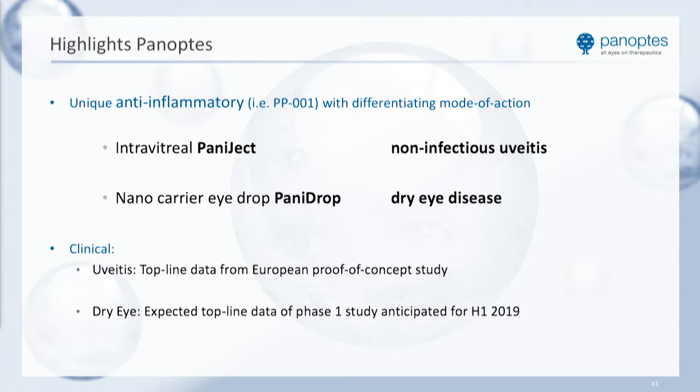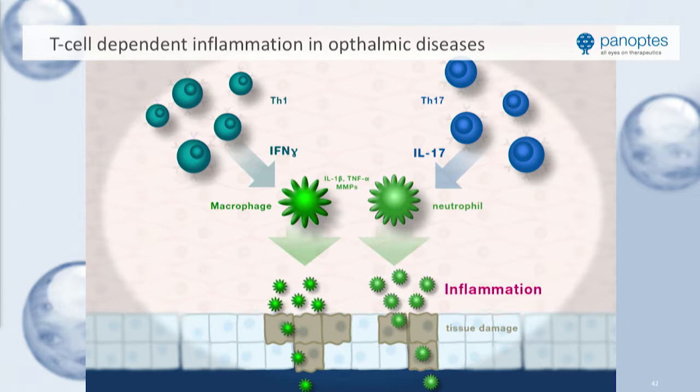So what is the conundrum and the problem, the underlying cause in non-infectious uveitis? It's what we've learned out of preclinical and clinical studies. It's very much T-cell dependent, T-cell driven. It's Th1, Th17 cells that induce the inflammatory process and by that do tissue destruction. That's not only in uveitis, it's also the case on the ocular surface.